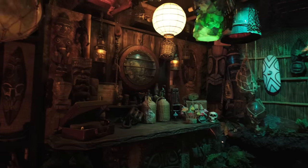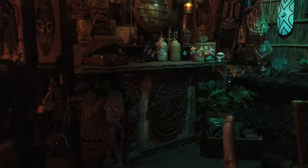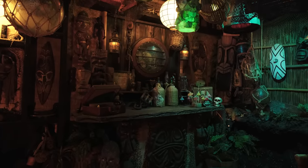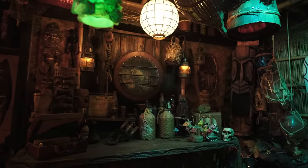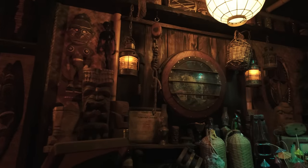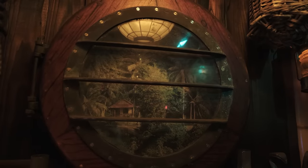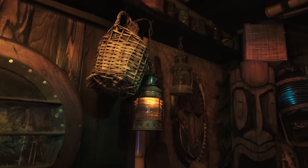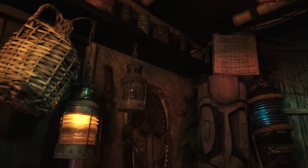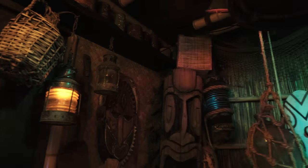And then of course the grass hut has nautical elements. In my mind, it's like if somebody had gotten shipwrecked, they probably would have used the things that they had on their boat to create their new space. So we have the window here that looks out to neighboring islanders. And then all of this stuff here, some lanterns that are lit. I just hung that one today, so that one's not lit yet.